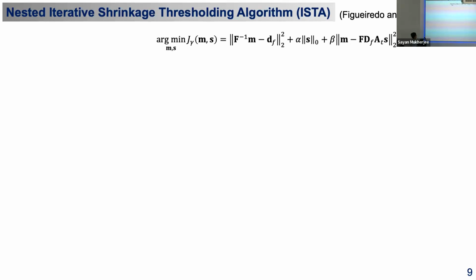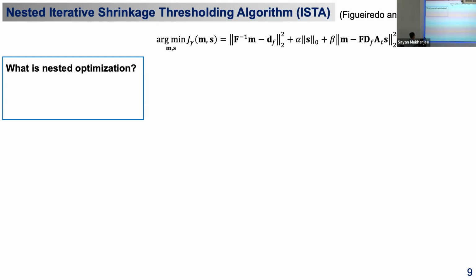So now let's see what optimization technique we are using to solve our optimization or objective function. We are using this nested iterative shrinkage thresholding algorithm. It's a classic algorithm for solving sparse optimization problems. First, I'll say what nested optimization is here.